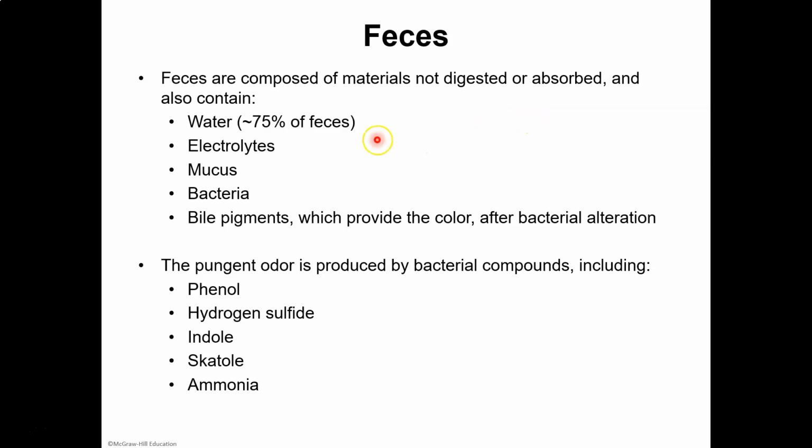All right, so what happens? Well, there is a little bit of water in feces. Most of feces really is water, despite its appearance. There's electrolytes, mucus, bacteria, and bile pigments. Pungent odor: you have many compounds that add into the pungent aroma of feces. There we have it.